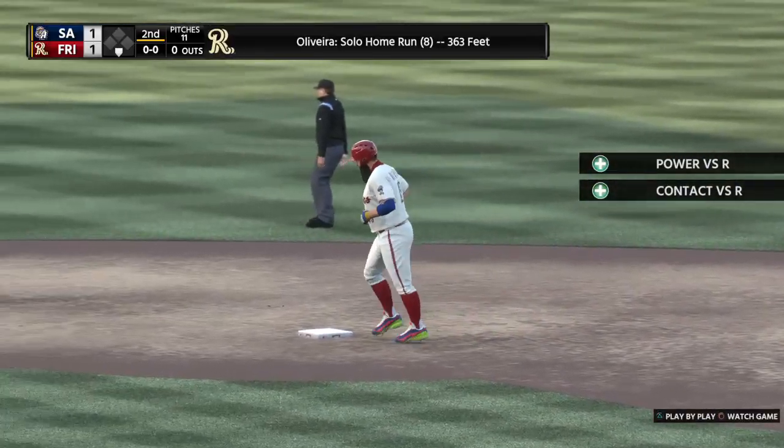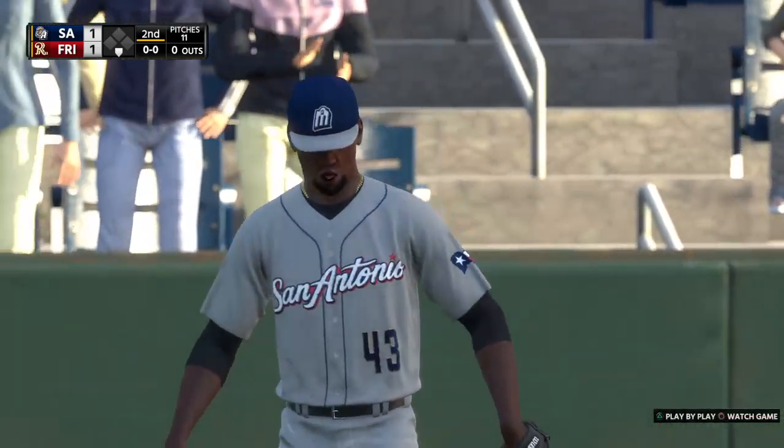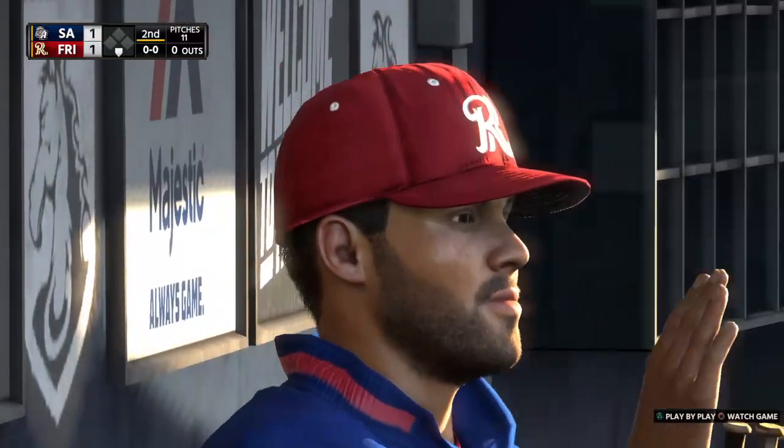A solo shot here. Home run on the season for him, and this ball game is tied at 1.